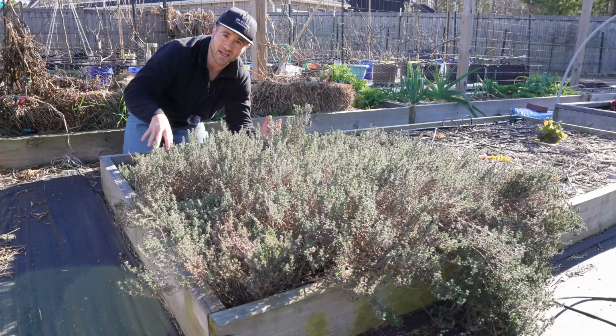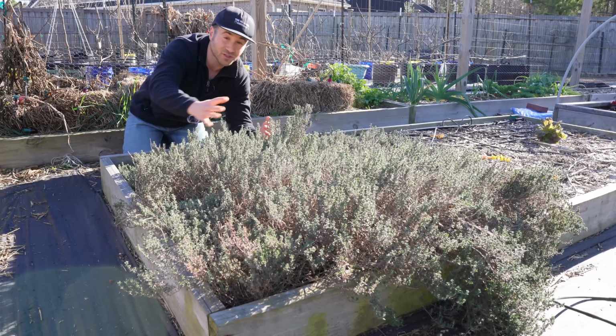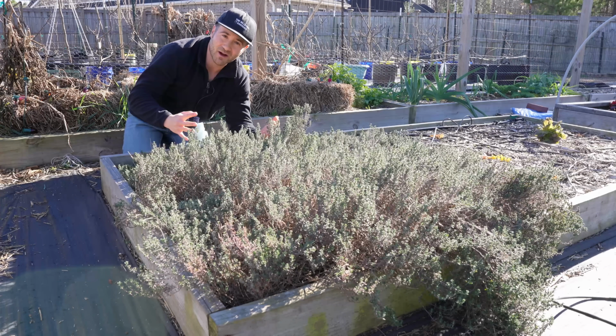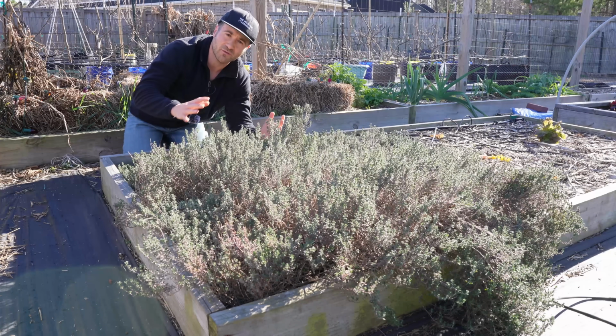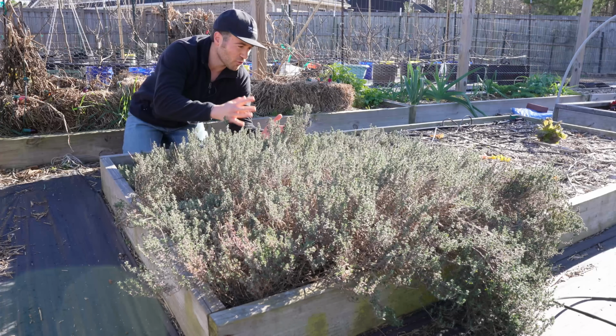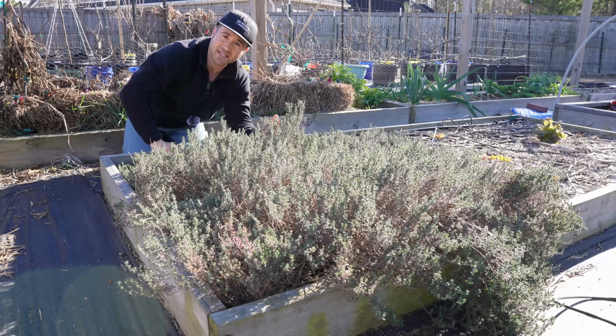Oregano does the same thing. And heaven help you if you ever plant something like mint in a raised bed, because you're going to lose that entire raised bed to mint. You could also run into this problem with rosemary, sage, lavender. They just tend to spread and take over an area. So if you grow these things in a segregated raised bed herb garden, you're only going to be able to fit a few in there, and you're going to have a nightmare of maintenance on your hands.